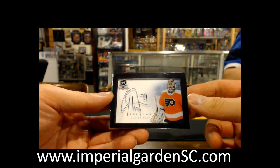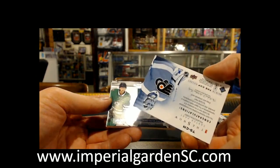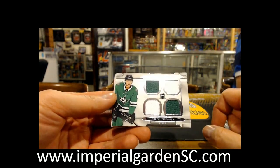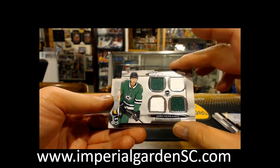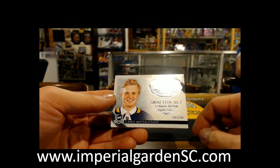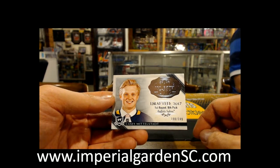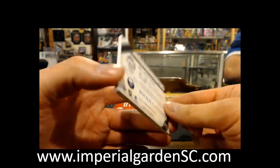Well, this is becoming a very juicy case. Carter Hart. A Cup Foundations quad jersey, 45 of 49, Miro Heiskanen. So you could use the Stars. That's what I was trying to do. And finishing up the box with a Rookie Class 2019 of Casey Mittelstadt, 190 out of 249. I think we just pulled him last night or the night before.